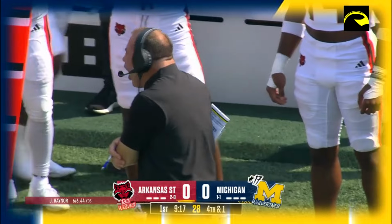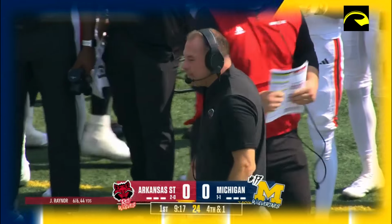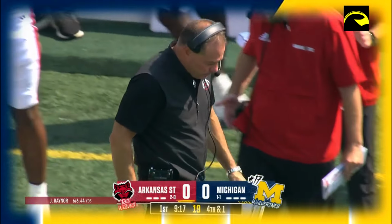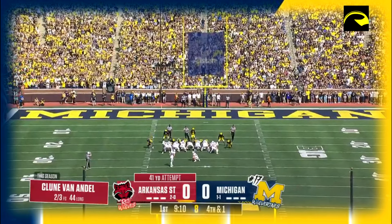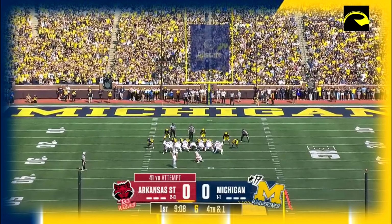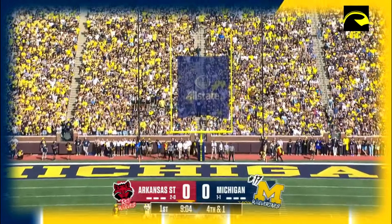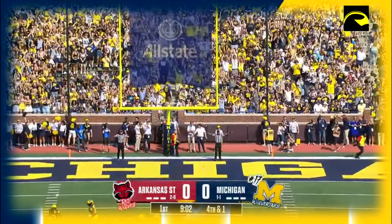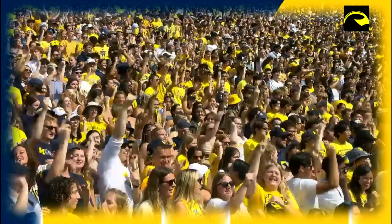And, yeah, Butch Jones is going to elect to go ahead and get some points as he brings in Clune Van Andel, the Michigan native, who is here today. This is from straight away, 41 yards out. Jack Bullard to snap. Ryan Hiker, another Michigan native, to hold. Snap back, hold down. The Van Andel kick is up, and it's no good. It went off the top of the right upright and bounced back to the turf.